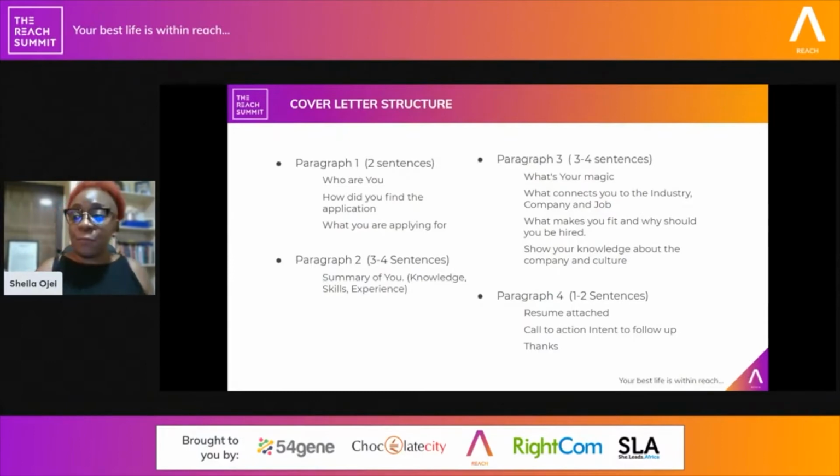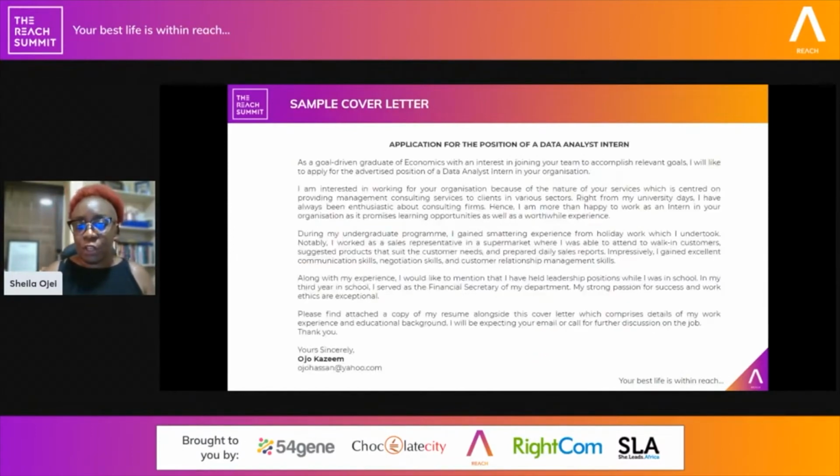And finally, paragraph 4 is a call to action. This is very important. And that is saying, find my resume attached, or a call to action for a follow-up, right? And this is in cases where maybe you're emailing your CV or you're emailing to just find out about things. You should always have a call to action. Maybe find some time to have a chat, find my resume attached, you can contact me. Always have a call to action in your CV and your cover letter. Now, if it's a case where you're uploading it to an application, just say, find my CV or resume enclosed with my application. So this is a sample cover letter.